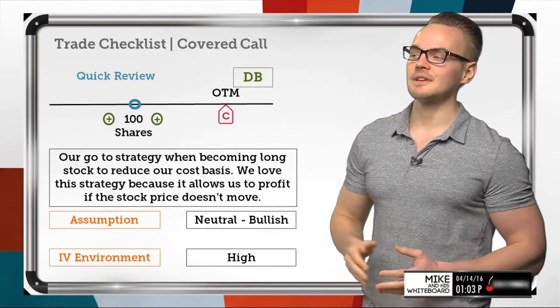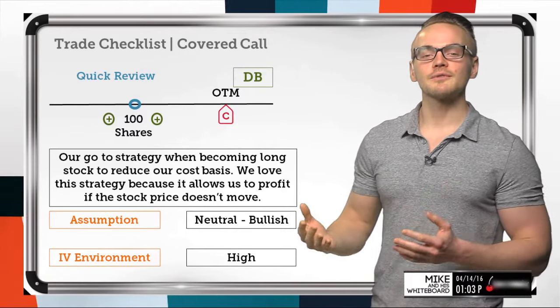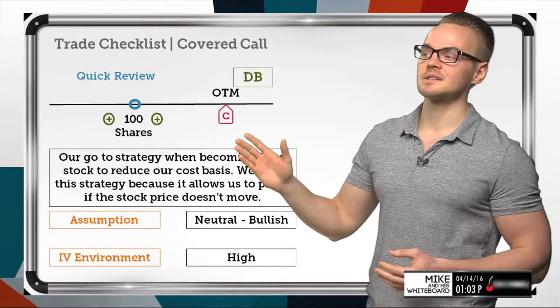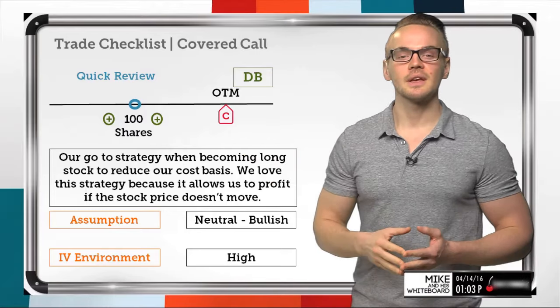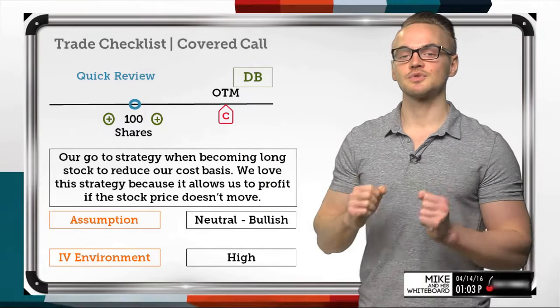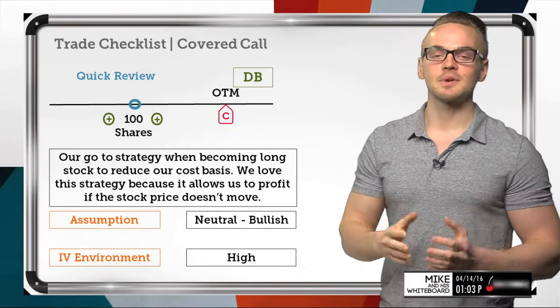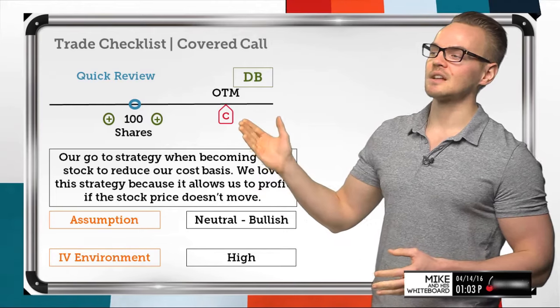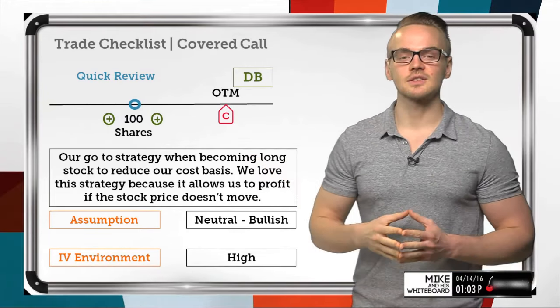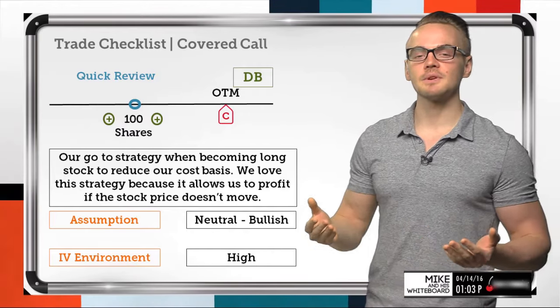A high IV environment is going to be beneficial for a few reasons. We're looking for that high IV because implied volatility is a reflection of the option prices. Option prices drive implied volatility. So when implied volatility is high, that means the option prices are also high. If I can collect a higher credit for selling this call than compared to a lower volatility environment, that's going to be great for me.